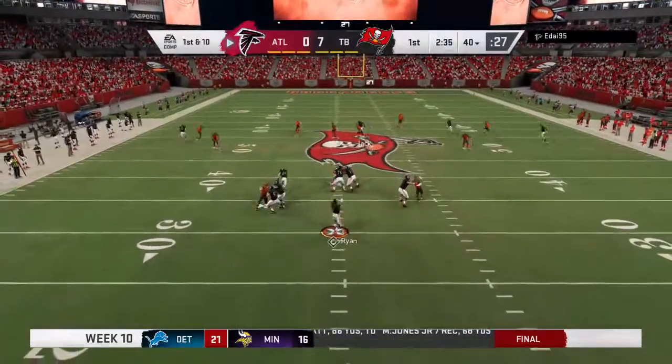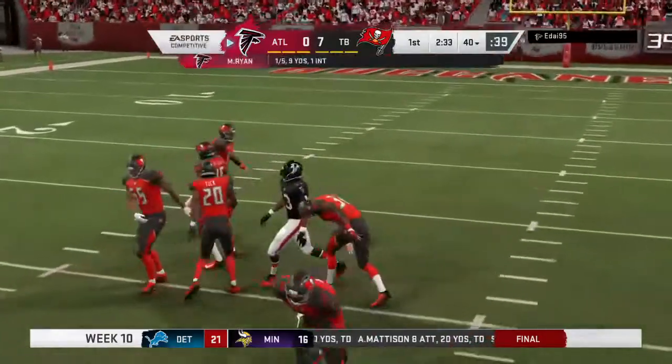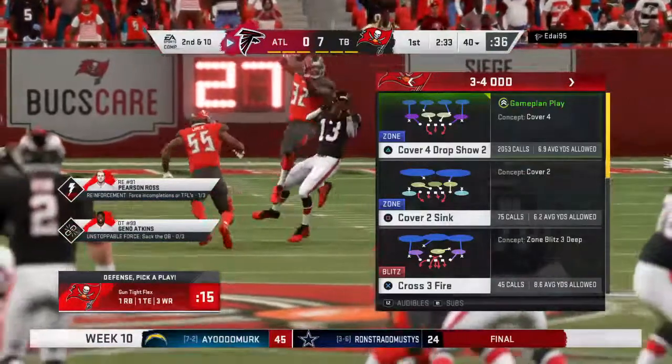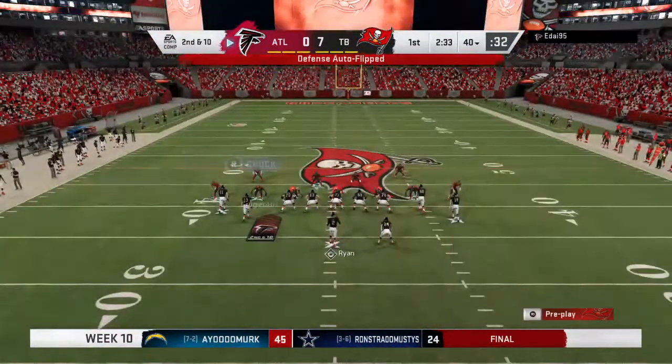From the shotgun, Ryan going for the deep ball. And that'll wind up incomplete. Trying to give his man room to run under it, but it's 2nd down. So 2nd down and 10. Once again, they'll go from the 40.